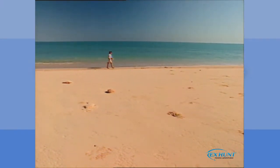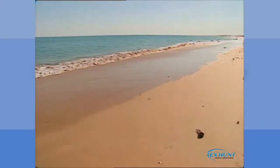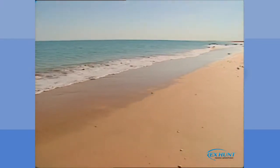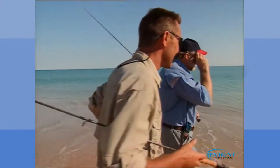We won't be blind flogging, we'll actually be holding our rods ready until we see something to throw at. It's back in the dark ages, folks, where man had to hunt to actually survive. And today, we're just in between hunting and fishing. So we're hishing, or something like that. Let's have a look around that little area there. Some stingrays just over here.